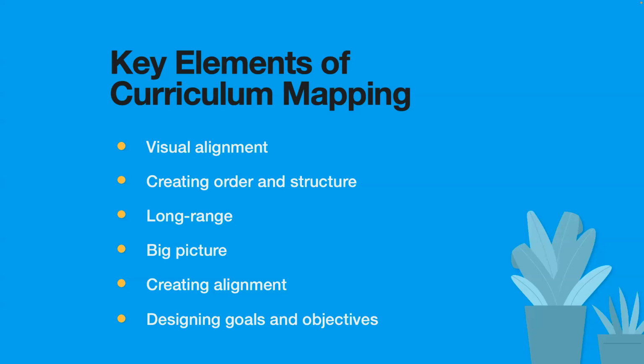And in a second, we're actually going to talk through a curriculum map, but yeah, I think we have 3 examples at the end. Right? Yeah, we do. But it creates some order and structure.